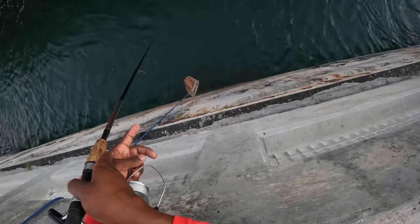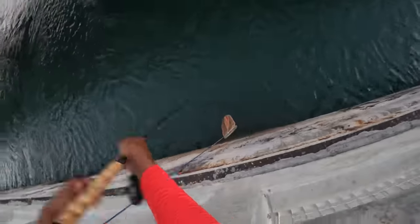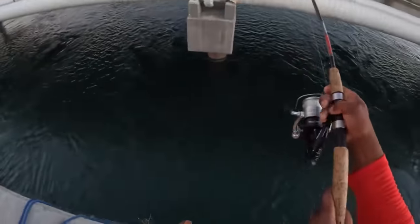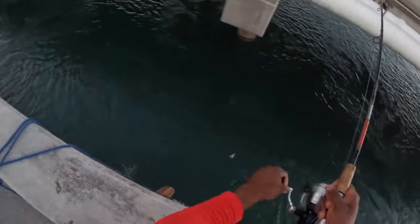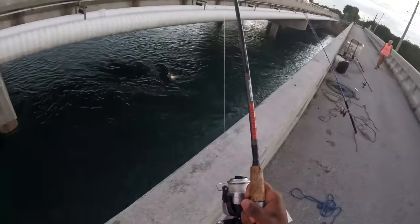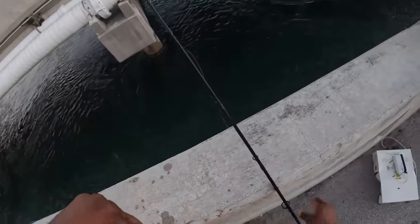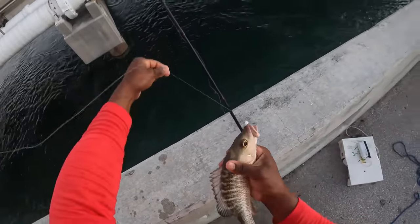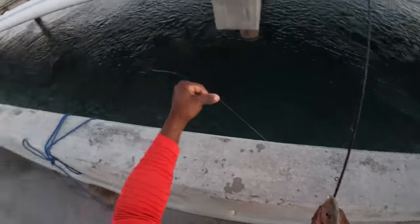Saw some big ones. Oh, somebody got it. That's what I want. Oh, there it goes. Nice. Very nice. Mangrove snapper. Now this one is... That's cool. It is. This is dinner, but we want them a little bigger.